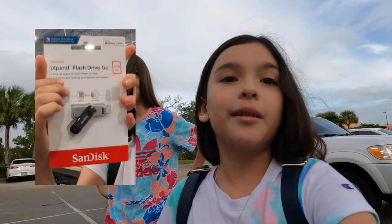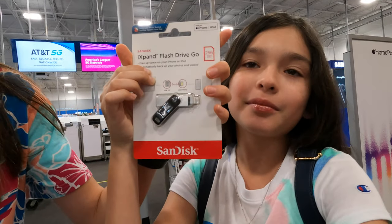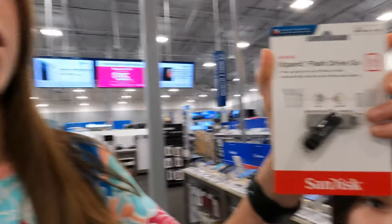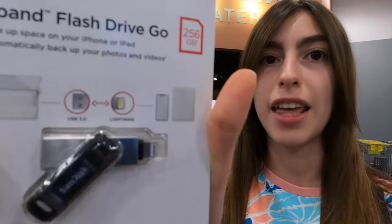So now we're going to Best Buy. We don't know what it's called, but we'll insert a picture on the screen. So guys, we got it right here. It's called an iXpand Flash Drive Go. So if you're wondering what we got, it's so my iPhone storage got full during the middle when we're filming at the mall. So we had to go pick this up, but it wasn't at the other Best Buy. So we had to get it from this Best Buy and they had it.